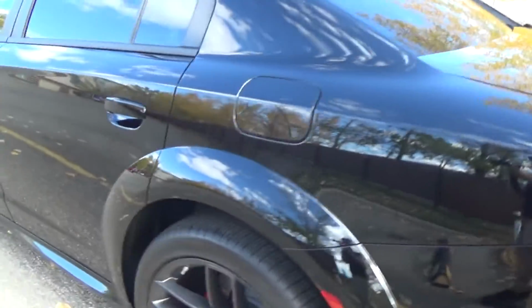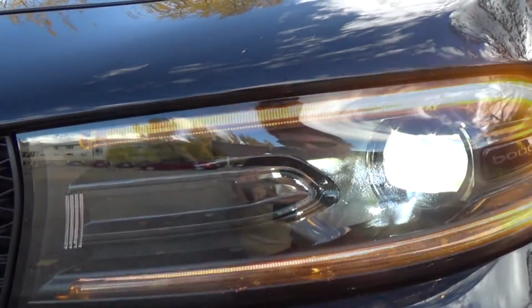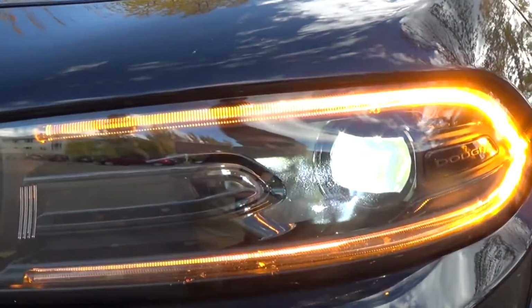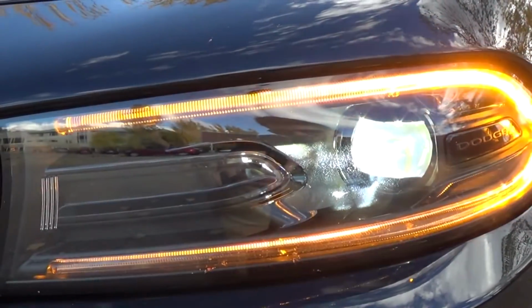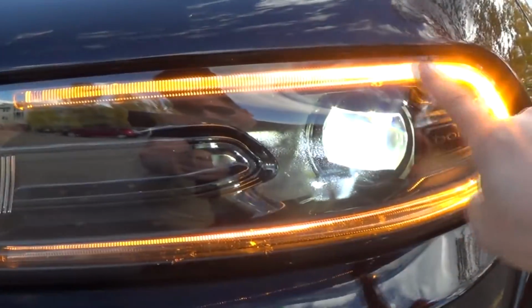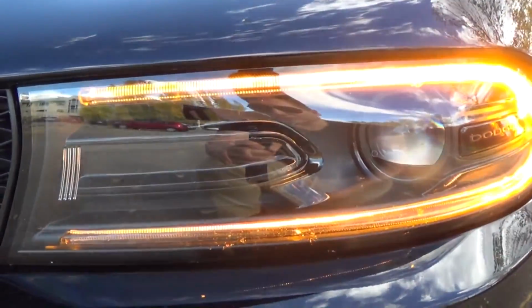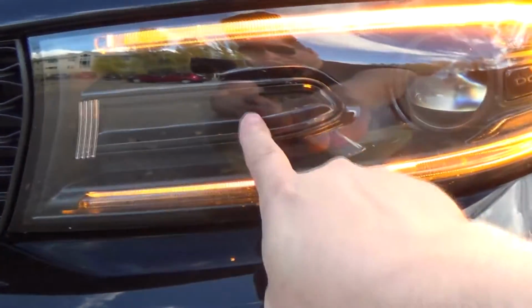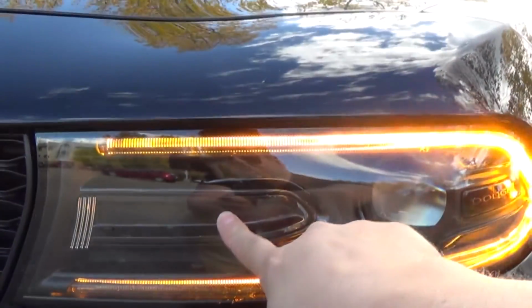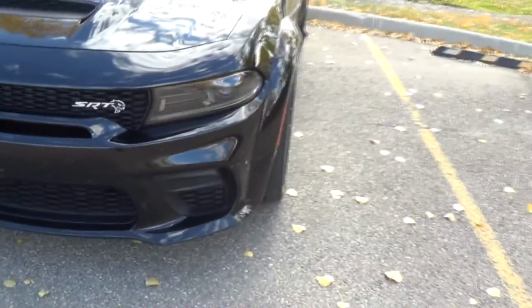717 horsepower in a family car. Like, what's not to love? One of the things I've noticed recently on the 2023s, one way you can tell 2023 between 2022 is on the 23s, this entire outline is your turn signal, whereas with the 2022s and before, your turn signal will be in here. So I just noticed this a few days ago. So I think that looks a lot nicer.